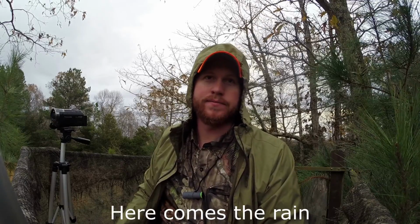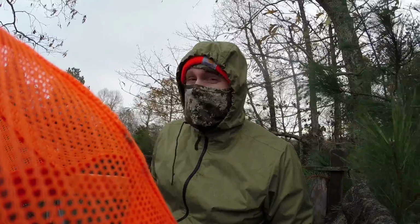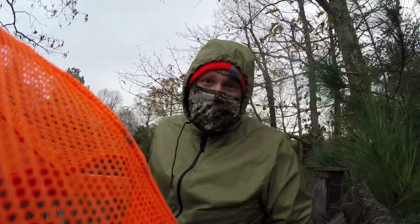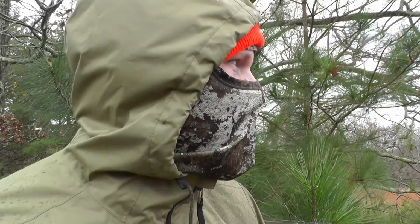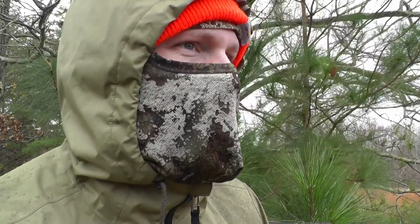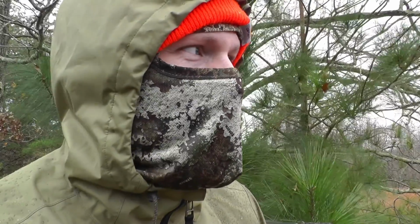Here comes the rain. Well, it rained for about an hour. We got sufficiently wet. Definitely cooled the temperatures off a lot too. Wind picked up quite a bit, which can be a good thing. At least we know where the wind's going, and from the grass blowing, it's really easy to see where the wind is moving, so y'all stay tuned.